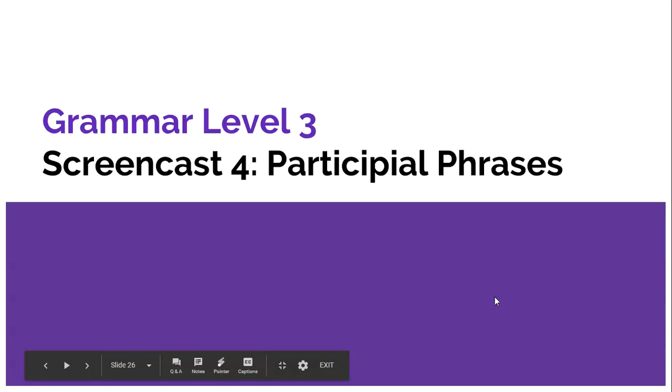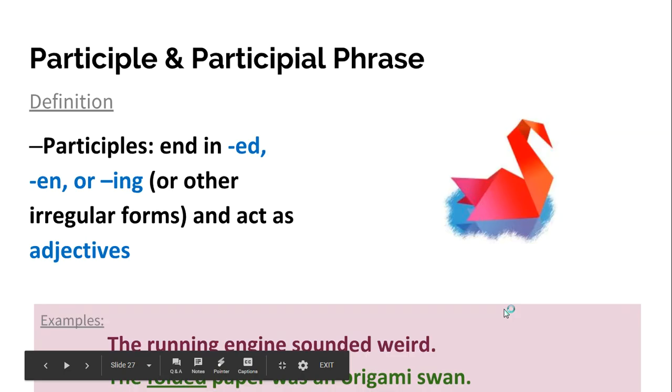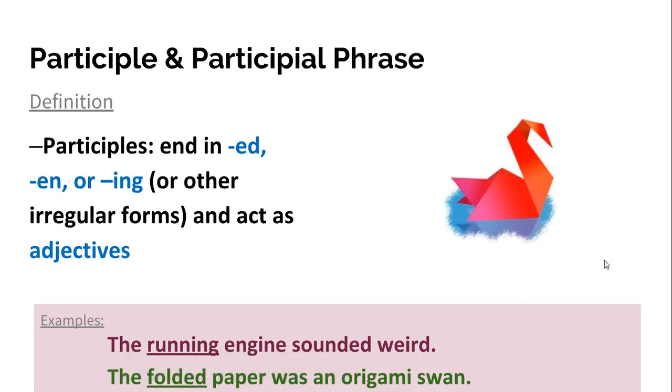Today we're going to talk about our second type of verbal phrase, which is a participial phrase. Participles are verbs that, again, look like verbs, but they're not acting like verbs. Last time we talked about gerunds, which always end in -ing and act like nouns. Participles are a little more confusing because they don't have such a fast and simple rule. Participles can end in any sort of verb ending like -ed or -en, or even sometimes -ing. The difference is that they always act like adjectives.